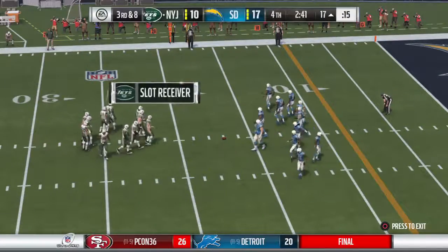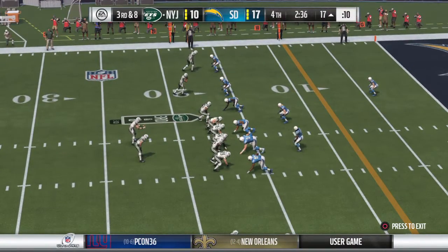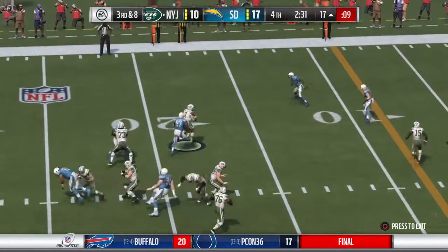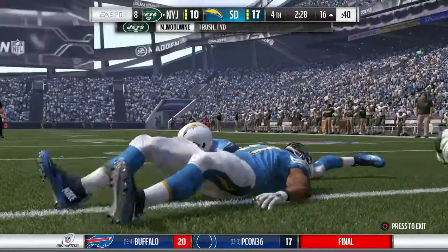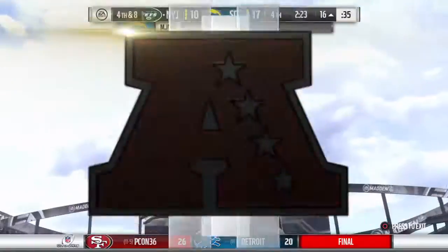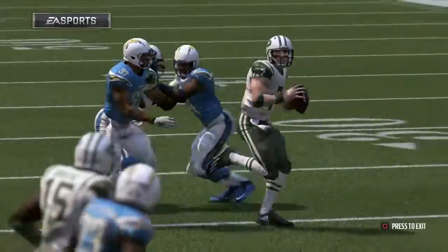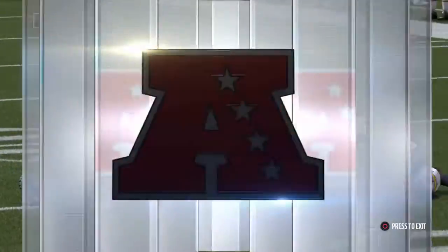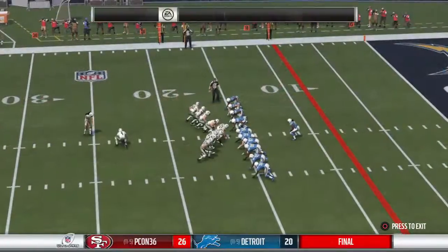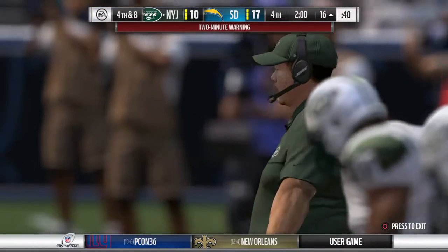Seventh play of the drive forthcoming on 3rd and 8. Throw here out of the gun. And he'll get nothing out of that one. Just a 1-yard pickup on the play, and that'll bring up 4th down. So on 4th down, out trots the kicker in a big spot here. A 33-yarder from the left hash.